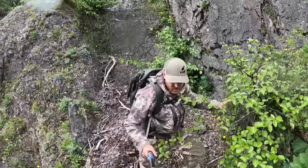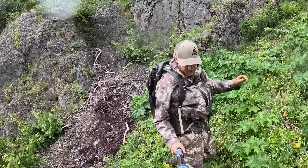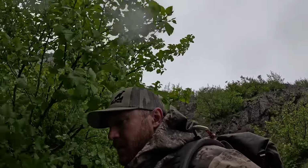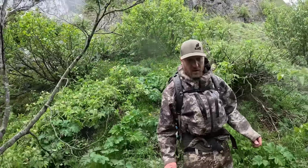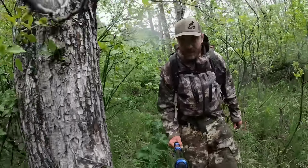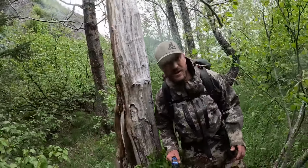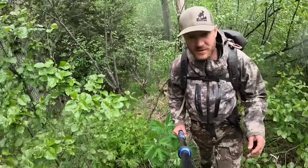Made it past the cliff spot. Whoa! Alright. Well, I think that officially marks the end of the mountain. We are officially back off of the mountain. Right in the last little couple, I'd say 50 feet back to the beach.